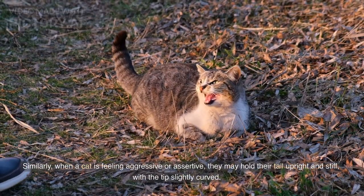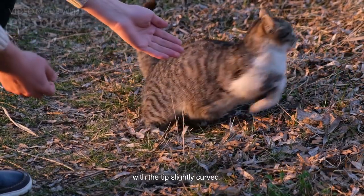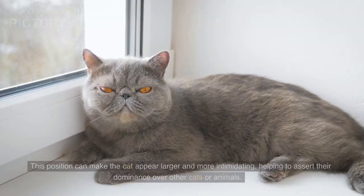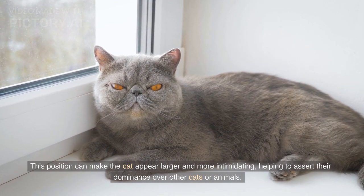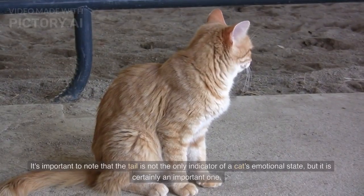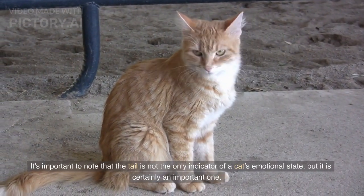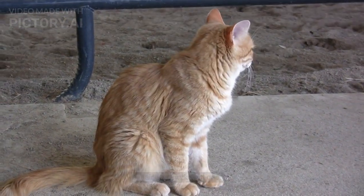Similarly, when a cat is feeling aggressive or assertive, they may hold their tail upright and stiff, with the tip slightly curved. This position can make the cat appear larger and more intimidating, helping to assert their dominance over other cats or animals. It's important to note that the tail is not the only indicator of a cat's emotional state, but it is certainly an important one.